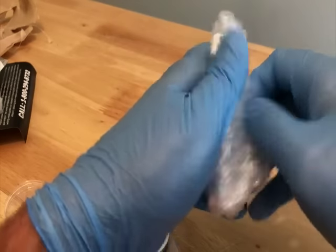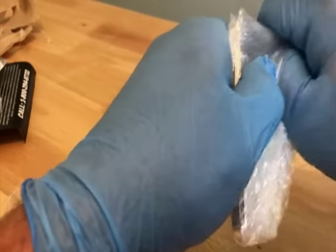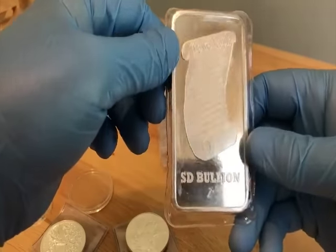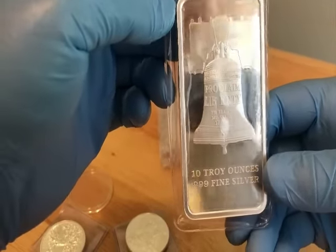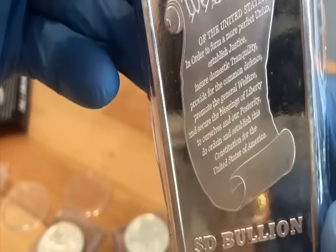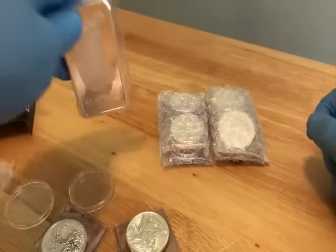This looks like a silver bar. Okay, so just a 10-ounce silver bar. This is their Proclaim Liberty silver bar. Really cool design, the Liberty Bell on the front, and We the People on the back. You can read every word there. That's really good minting, really good quality. So just a 10-ounce silver bar. It's a low premium silver bar. So a good price and a good quality 10-ounce silver bar to add to the stack.